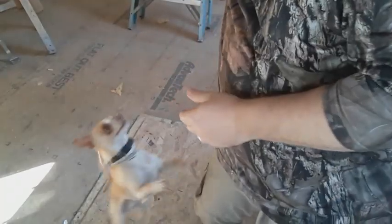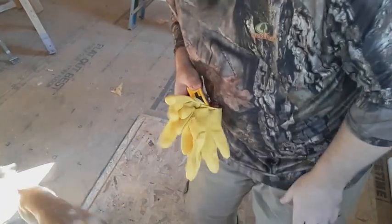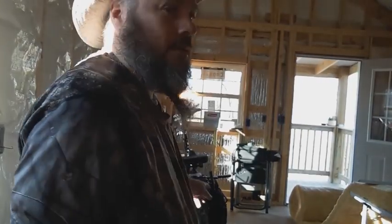Can you guys say hi to Pedro? He thinks this is a toy. This is what you want, Pedro? What are we working on? Which wall? I'm right there where the... Right where I am. I'm in his way.